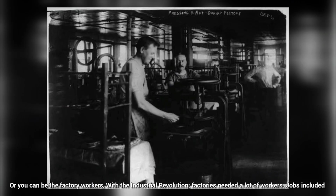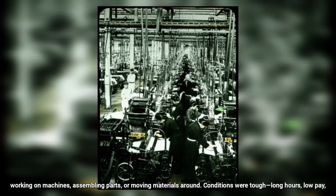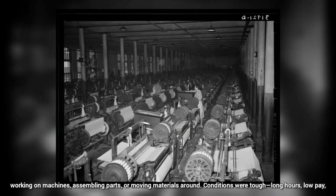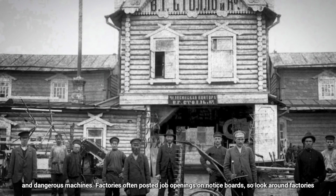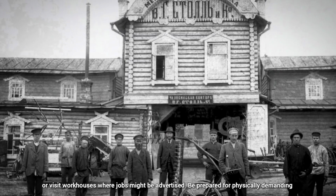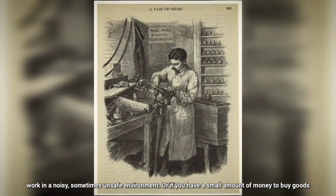Or you can be a factory worker. With the Industrial Revolution, factories needed a lot of workers. Jobs included working on machines, assembling parts, or moving materials around. Conditions were tough: long hours, low pay, and dangerous machines. Factories often posted job openings on notice boards, so look around factories or visit workhouses where jobs might be advertised. Be prepared for physically demanding work in noisy, sometimes unsafe environments.